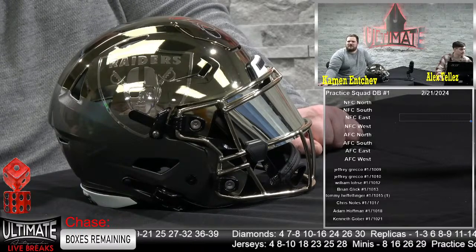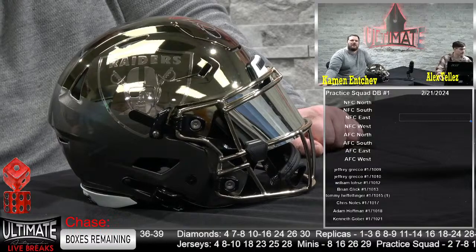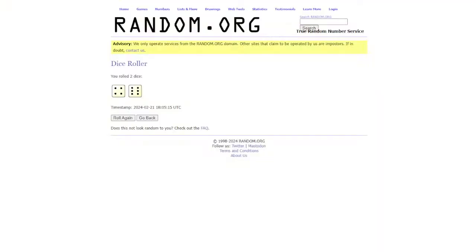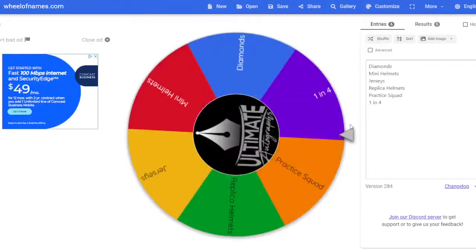Before I ask for numbers, though, real quick, let's get our show set up here. Our dice roll, our chase wheel spin, all the goodies here. So looking for 6 or higher. How about 5 and a 1, 6 on the dot on the dice roll. That is as low as we can go. 6 clicks. Heading on over to the wheel of names. Let's see where we're chasing this program.